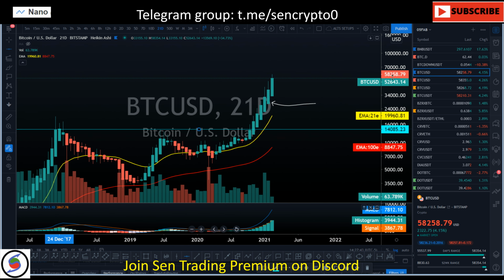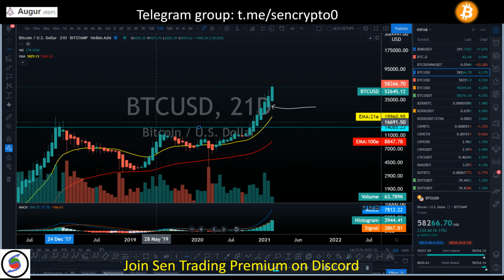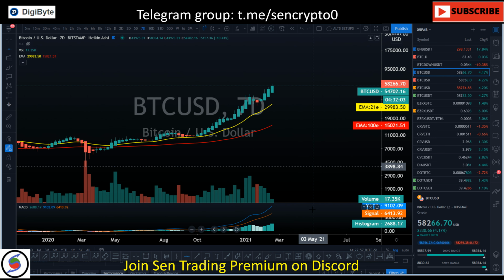Okay, it is only February, unless we get a massive rejection, a massive reversal, and we start talking about a bear setup, right? So now let's take a look at BTC on the 7-day cycle. The 7-day cycle is still very bullish.